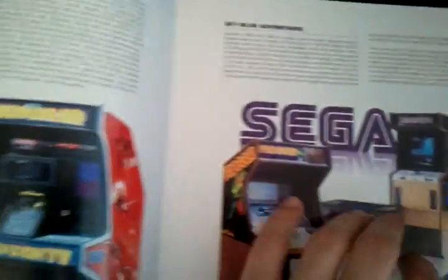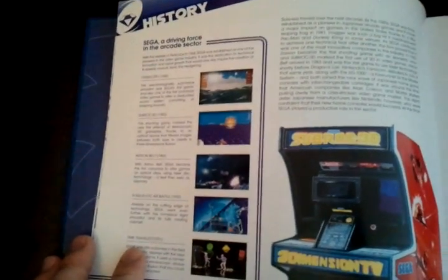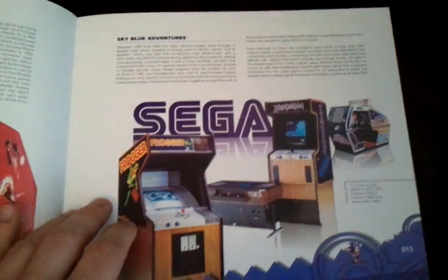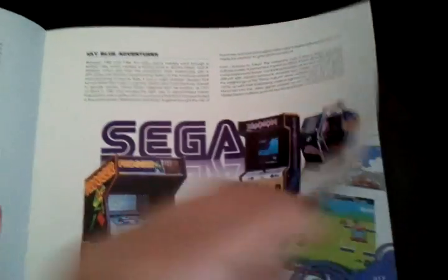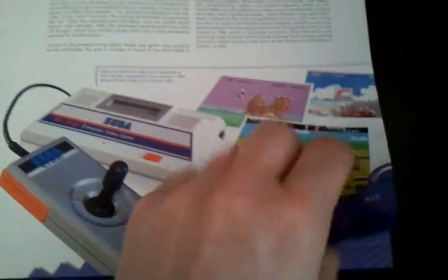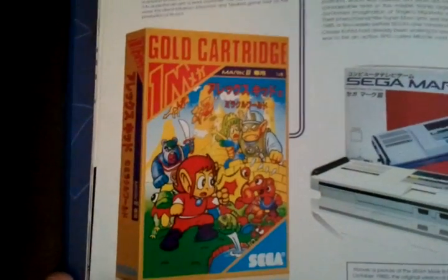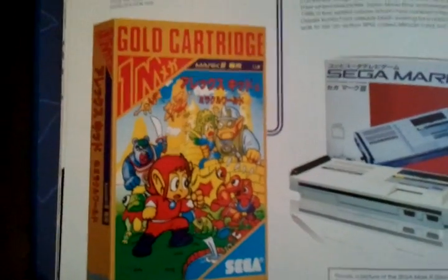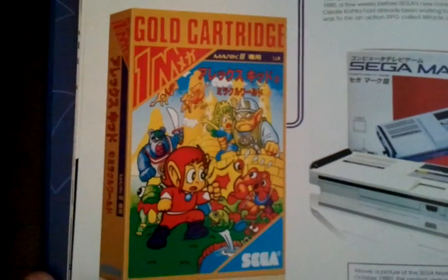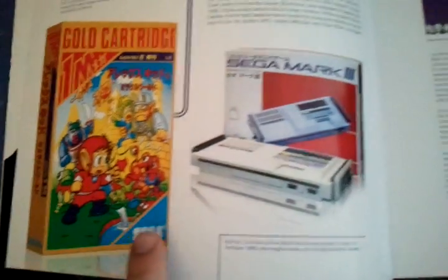So it starts off and talks about the history of Sega to a certain degree, and you can see it's beautifully presented with lots of great artwork throughout, and the people involved, Yuji Naka. There's the SG-1000 and some of his work, Girls Garden and some arcade ports. And of course they talk about Sega's first attempt at a mascot, which was Alex Kidd. So they're talking about Miracle World, and there are some interesting facts about it.